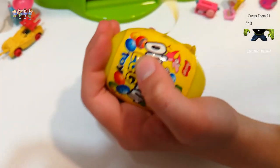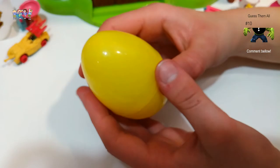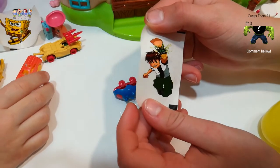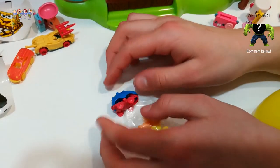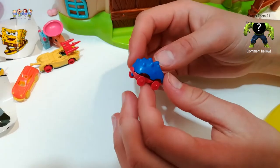Whoa! There we go! Get in that car! Let's press! Woohoo! We have a Ben 10 tattoo! So cool! A Ben 10! I can morph into anything! Can you morph into a trampoline? No, not that sort of thing.